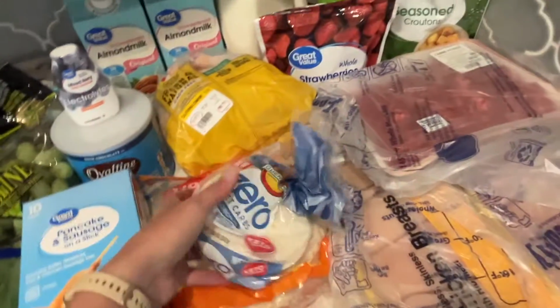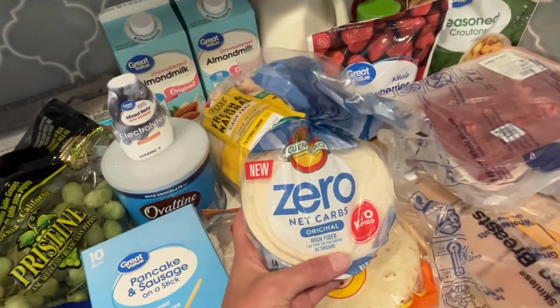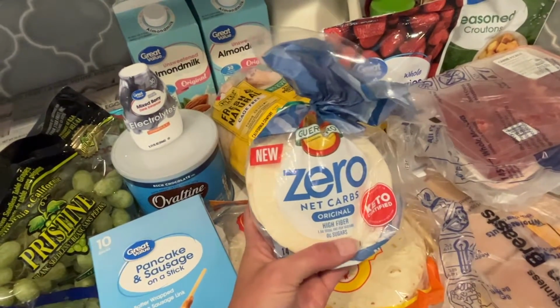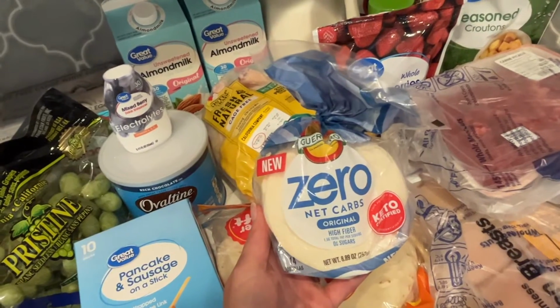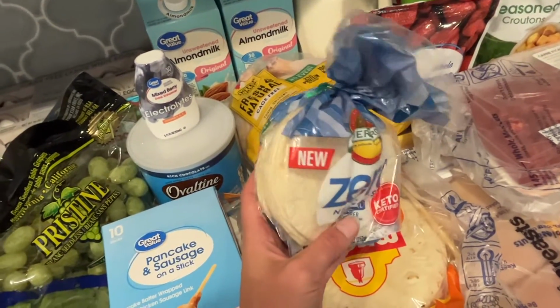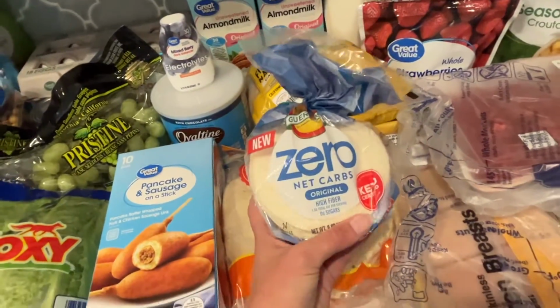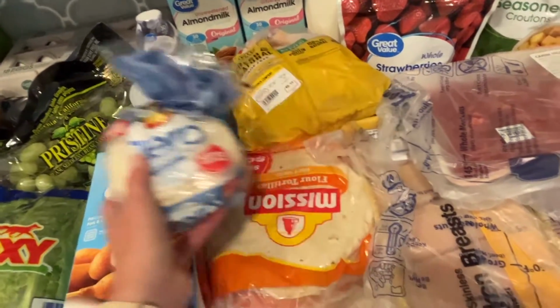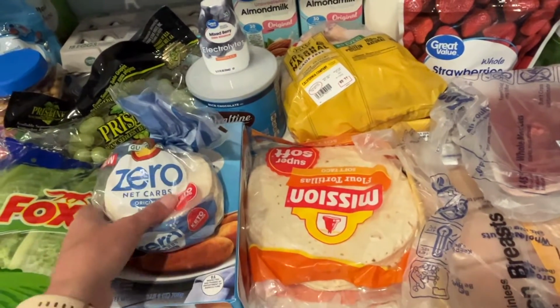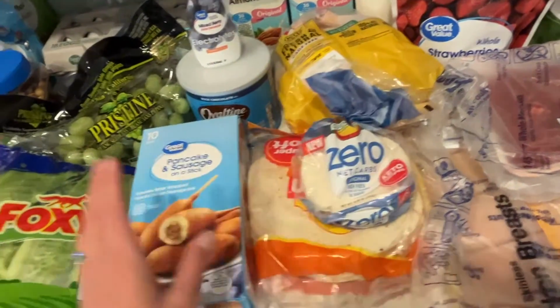So I got my 0-carb tortillas. Love these. And I use them for little breakfast tacos, or also I use them with like turkey and cheese and a little bit of lettuce as a little wrap. So good, and 0 carbs, and I absolutely love these. Some regular tortillas for my kids because they eat quesadillas like they're going out of style.